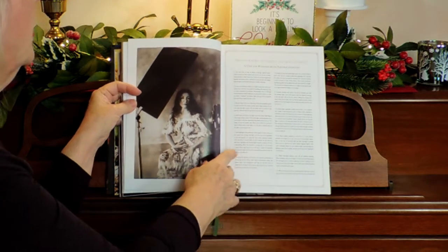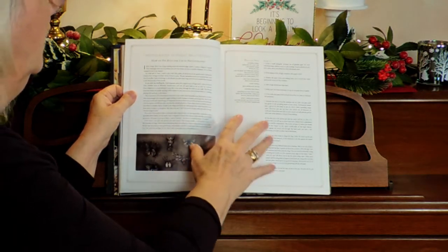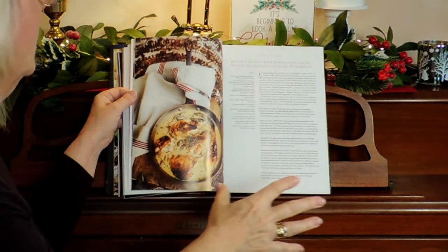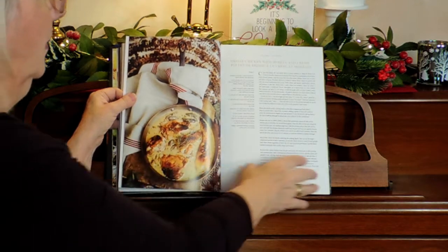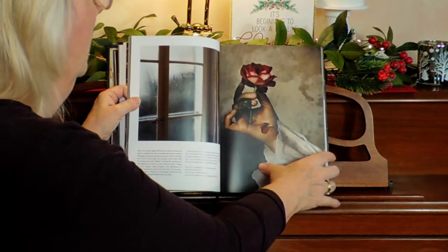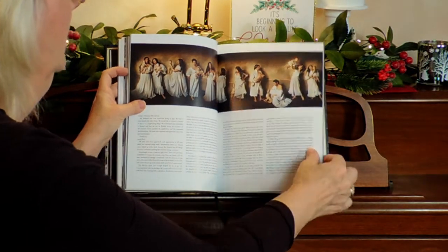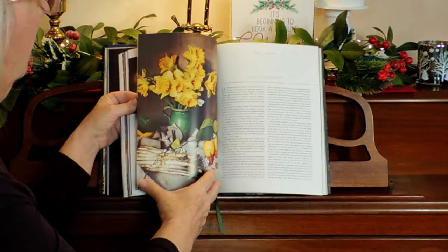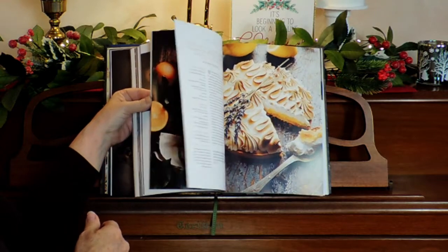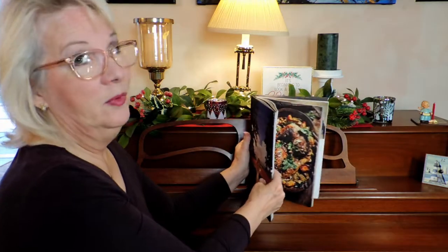One thing I like about this book is that she gives you tips for working with lighting, for photography, and styling, and posing, and things like that. Plus there's cooking. So beautiful. And then she had a baby. So that gives you a little bit of an idea of how beautiful this book is.